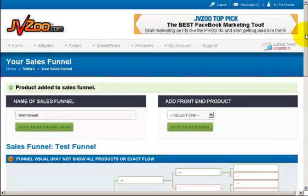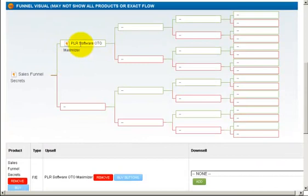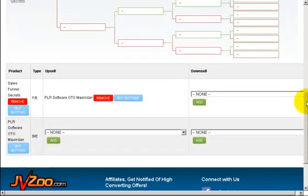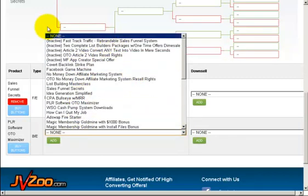In order to create a sales funnel, you're going to have more than one product listed, otherwise you can't have an upsell. So now you see that it's added this PLR software of mine to this sales funnel secrets sales funnel. What would happen now is if somebody bought the sales funnel secrets product, after they finished the payment process, the next thing they would be offered is this PLR software OTO upsell. Now you can add even more to that. You can list more products in here.